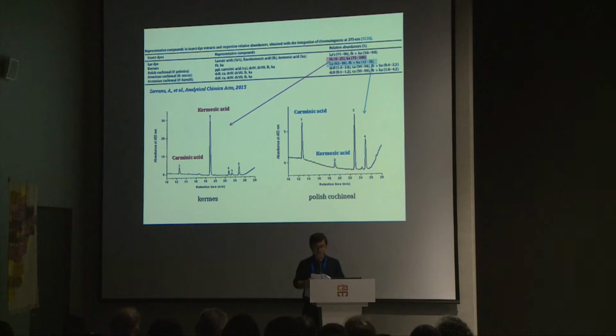I think some people may be a little bit confused about kermes and Polish cochineal. I hope most of you can figure out how to distinguish between the two insect dyes based on the report of Anne and her co-workers. Actually, the HPLC characterization of insect dyes in cultural heritage objects was first reported by Wouters and his co-worker.